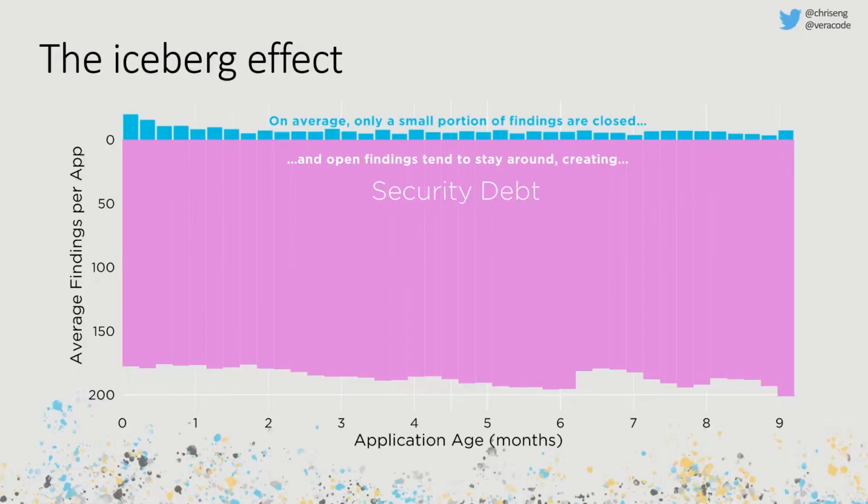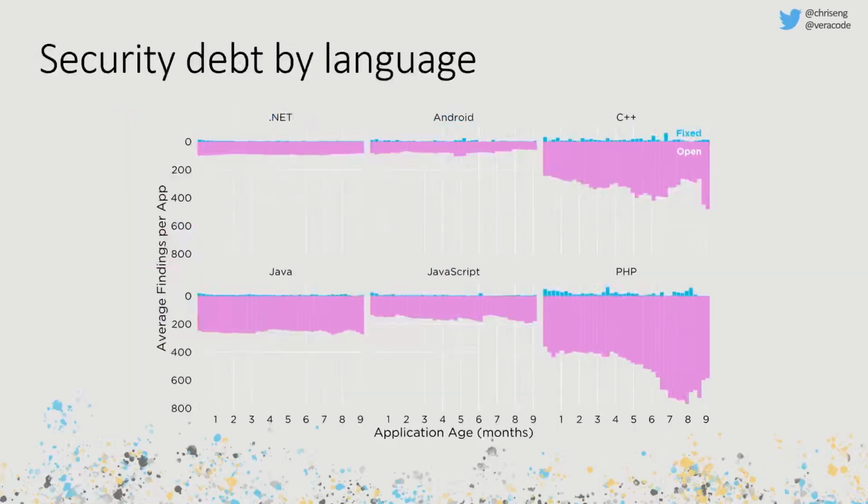Now, we want to slice this a few different ways. This is only in here because this is a Microsoft conference, but you can see for a .NET application, the security debt looks like that, whereas for C++ or PHP, there's a lot more accumulation. Now, this is not to say take your C++ apps and port them all to .NET. What this is really showing is that some languages may be more or less prone to the buildup of security debt. Again, we can only see what's happening. We don't exactly know why.